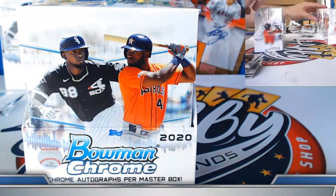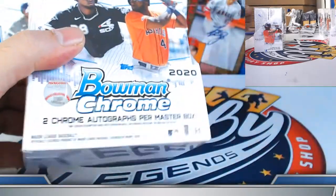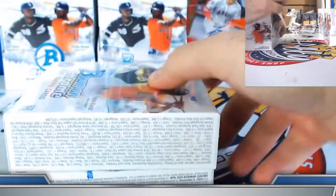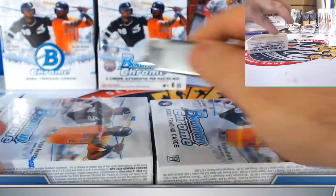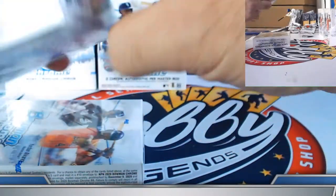Box number 10. Coming up. Let's see, back half of the case. What are we? Just a purple and a bunch of base, yeah? So we could definitely use a little add-on here now. Looking for that gold or better. Of course, we got the orange, so. More than likely shooting gold or red.